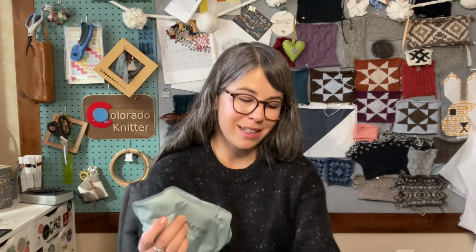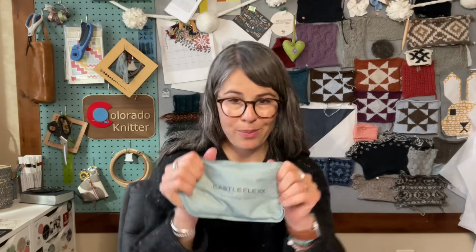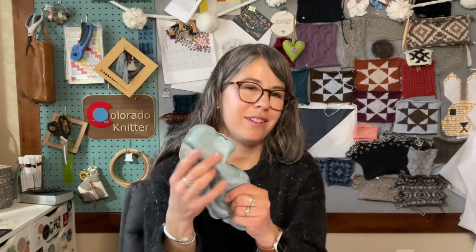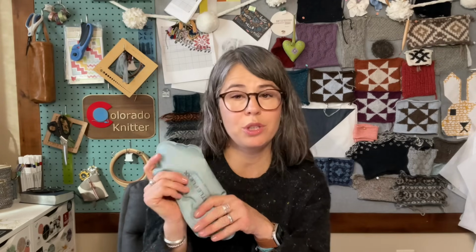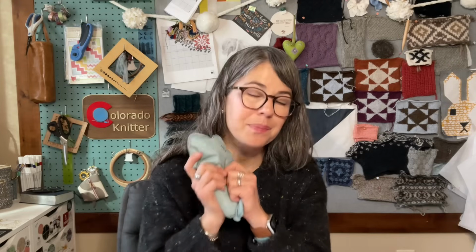I love that it's non-toxic, but Castleflex, I'll link it below, but they have these amazing therapy packs. And it's thick enough. I feel like it also holds the temperature much longer than other things I've tried. So I really like that.